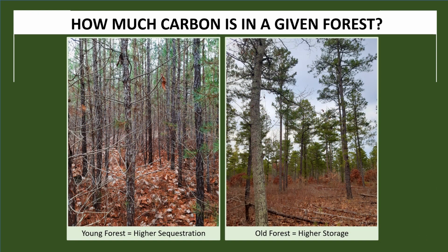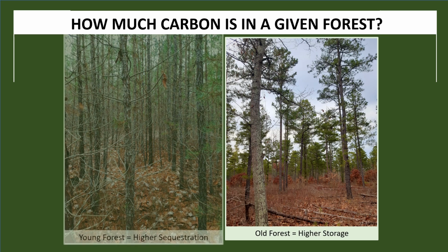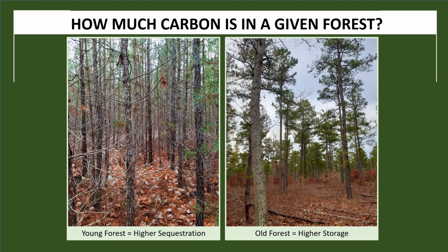Forest age can also determine different rates of carbon sequestration. Young forests, like the one pictured here on the left, have lots of small individual trees that are able to grow quickly and sequester carbon rapidly, but don't have very large overall carbon stores. On the other hand, more mature forests, like the one pictured on the right, grow much more slowly from year to year and sequester carbon at slower rates, but store really large amounts of carbon overall within a smaller number of large individual trees. Essentially, carbon storage per acre increases with forest age, but carbon sequestration peaks when the forests are younger.